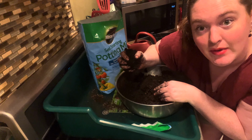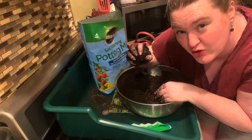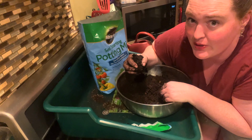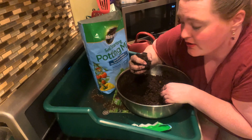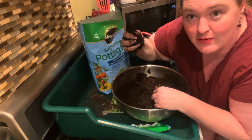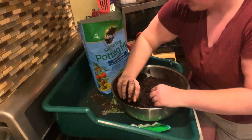Another thing when seed starting that you might want to know is how wet your mix needs to be. It is best to pre-moisten your soil, especially if it's in bags like this. It's pretty dang dry when it comes out, and that seed really needs some moisture to get things started. So I like to moisten it to where it's clumpable, but not so that when you squeeze it, water's dripping out. So this, pretty good consistency.